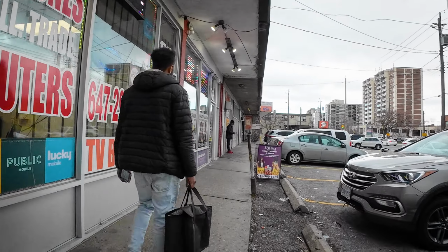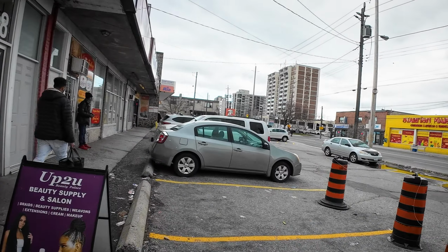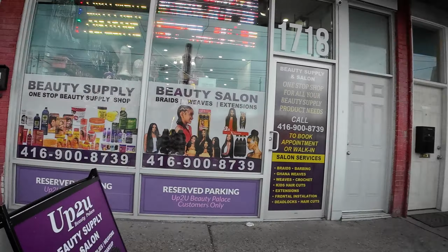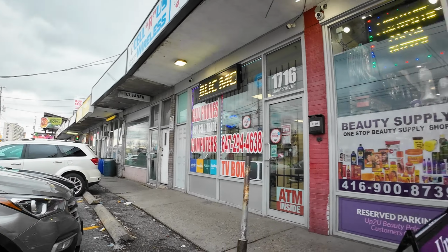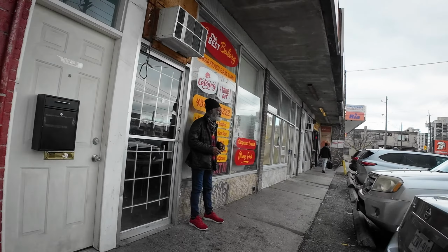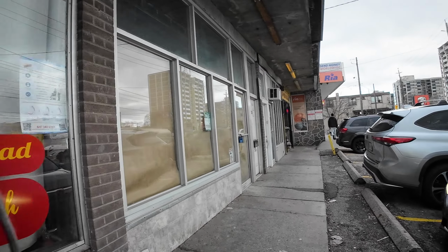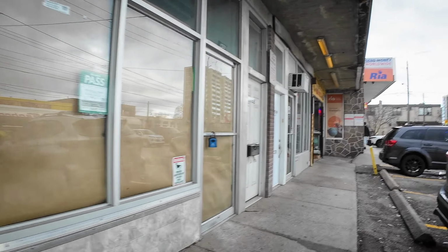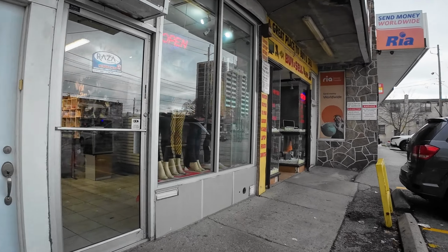Most shops here are open and doing brisk business. They're almost better than downtown Toronto. Computers, cleaners. Wow. This place is closed. No, it's open. It's a bakery. Oh, this place has got to be closed. Okay. One closed shop in this whole strip mall. It's doing better than downtown Toronto for sure.